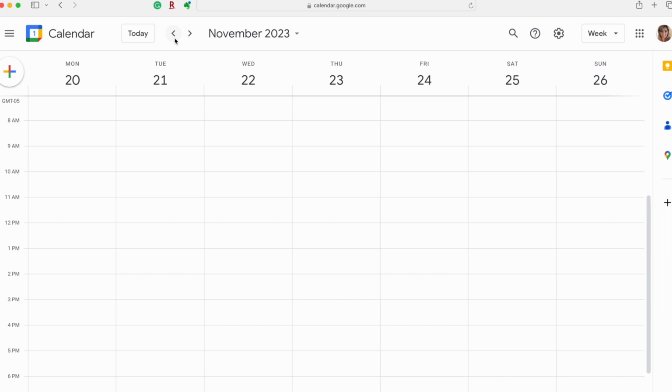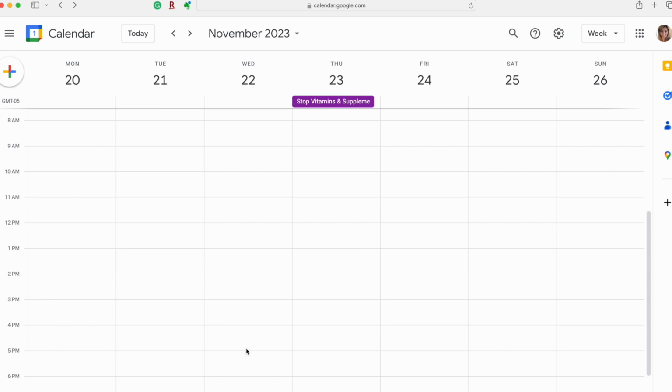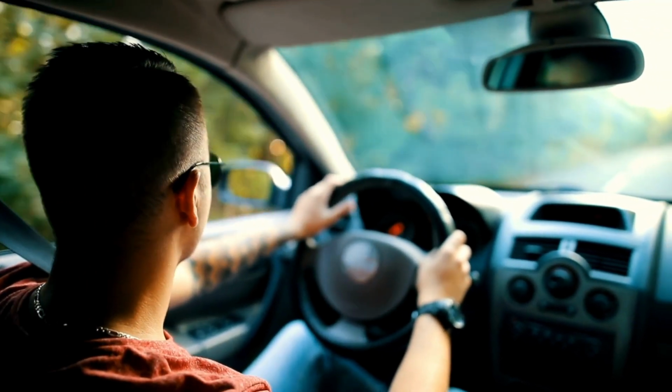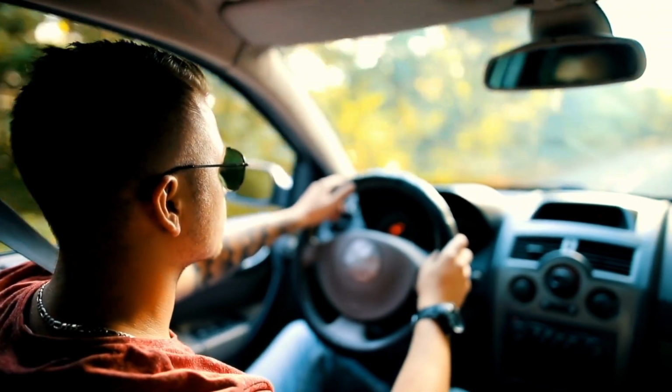I'll add an event to my surgery calendar 2 weeks before my surgery date, so that would be November 23rd. It says stop vitamins and supplements, and I'll create this as an all-day event with no specific time. When I view my surgery calendar on November 23rd, I'll be reminded to stop taking my vitamin D, magnesium, B12, and any other supplements I currently use. My husband is taking me to and from the hospital, so I can just check off the arrange transportation reminder and know that's already covered.